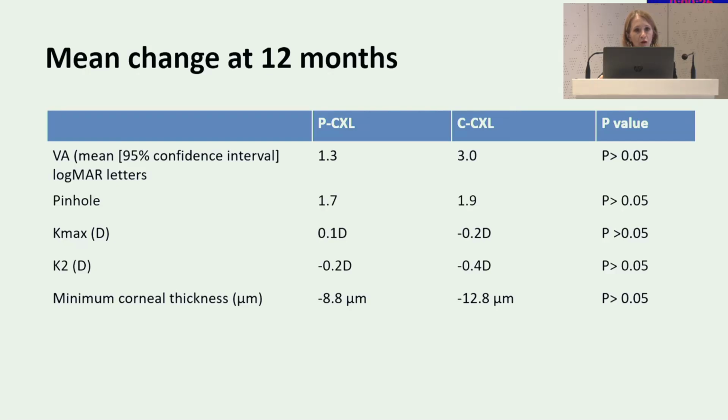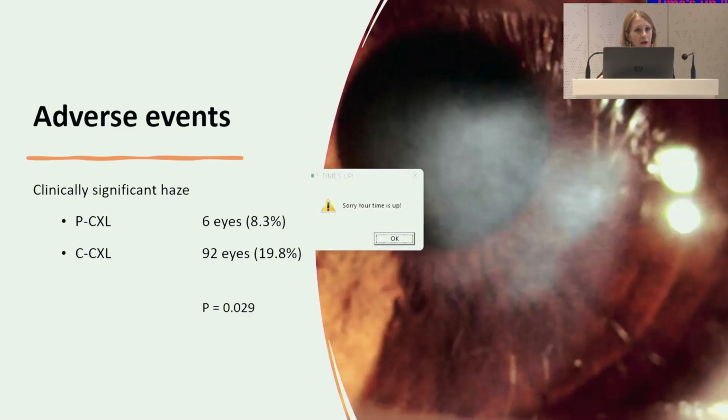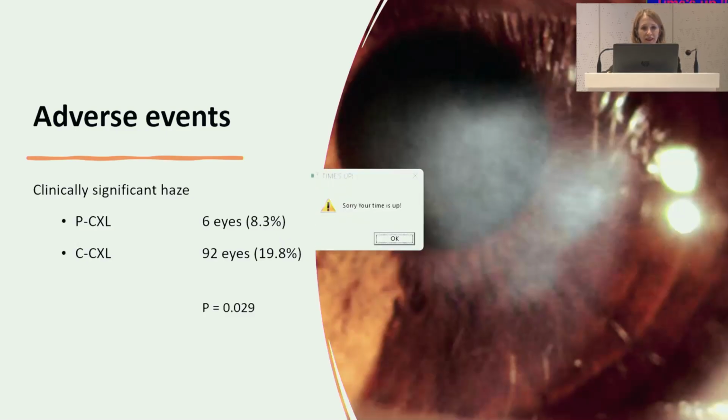Similarly with pinhole vision, there was an improvement for both, but it did not reach statistical significance. Kmax had only very slight change indicating stability. K2, slight change. And the minimum corneal thickness was slightly thinned in both groups, but none of this reached statistical significance. Adverse events were seen slightly more in the conventional group, with a greater number of patients having clinically significant haze.